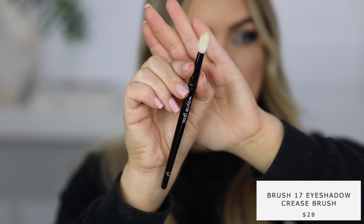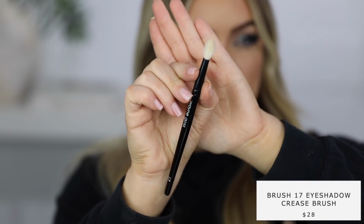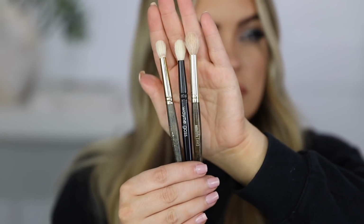This is really random. This is another really fluffy brush that I really love. It's from Wayne Goss, the number 17 brush. Compared to Smith, this is a little bit smaller than the 232, but a little bit bigger than the 230, so it's sandwiched in there. Again, it's a nice fluffy crease brush with that tulip shape. And as you can see, the Wayne Goss brushes are a lot smaller than the Smith ones. It's not your standard size for a brush, which has pros and cons. I think it's just a preference, but I do find that I reach for this from time to time.